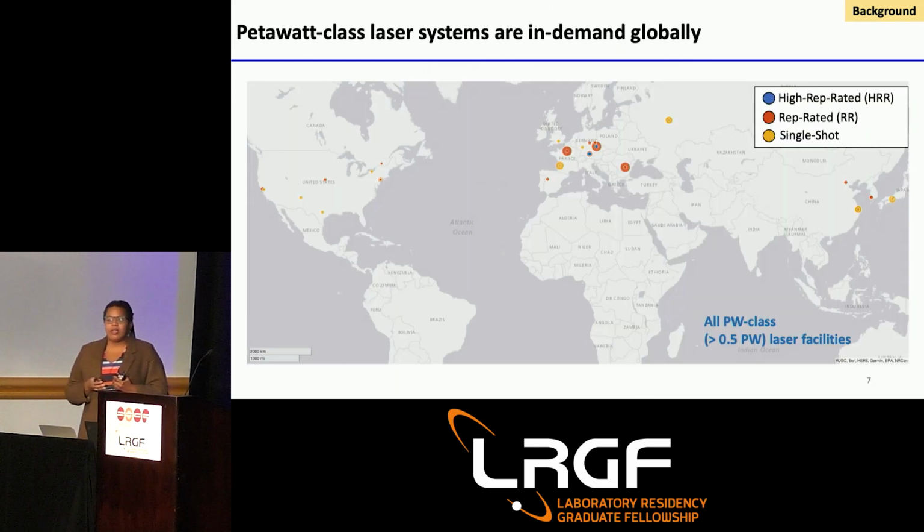Since their work in the 80s of inventing CPA, there's been an explosion of petawatt class lasers in demand globally. Here we have these dots showing the locations of petawatt class lasers in the US, also in Europe. You also visited one on Tuesday since you were at NIF, and you were able to see the ARC, the advanced radiographic capability, I think, as well.